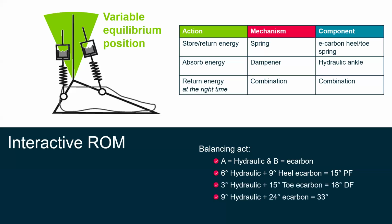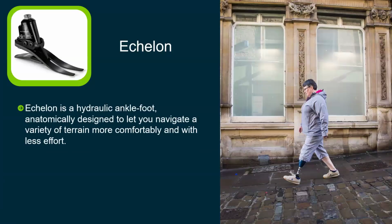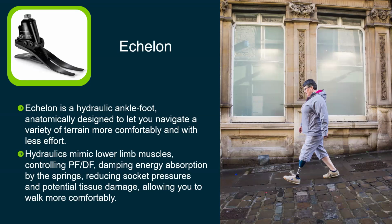So the combined hydraulic and carbon fiber deflection equals a 33 degrees range of motion. Most of our hydraulic ankles have 6 degrees of plantar flexion and 3 degrees of dorsiflexion for the hydraulics. But then you add in the carbon deflection and you're getting a total of 33 degrees. So the standard Echelon, as I said, has the 6 degrees of plantar flexion and 3 degrees of dorsiflexion in the hydraulics. And then the carbon deflects on top of that, really mimicking how the lower limb muscles work, dampening that energy and the absorption of that spring, allowing you to really walk more comfortably and adapting to the terrain.